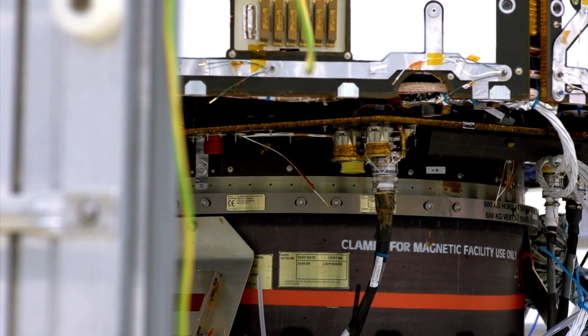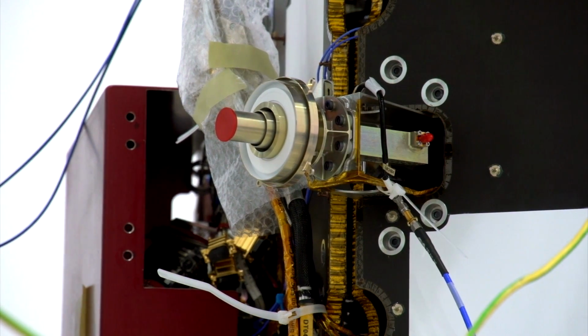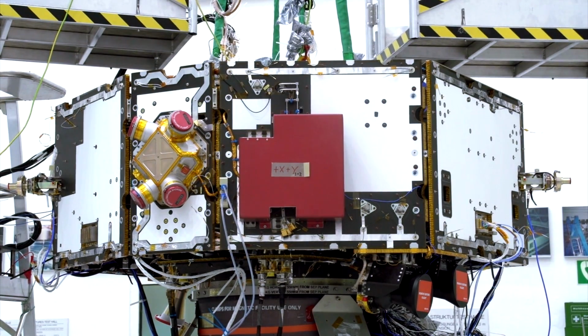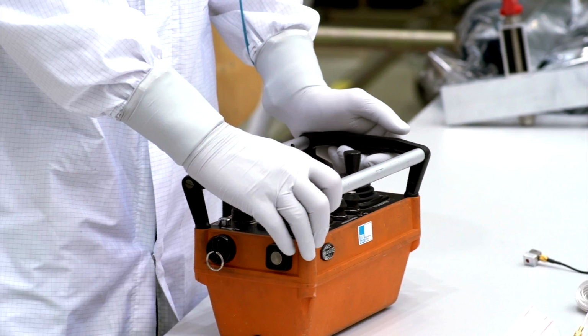LISA Pathfinder is relatively small. Despite this, the satellite has special navigation and propulsion systems which are designed to support the experiment. The whole mission in the LISA Pathfinder is actually a technology demonstrator. The whole point is to show that the idea behind doing the real LISA mission could actually work. So that's not just with the instrument, that's also with the types of things that we've actually got on board.